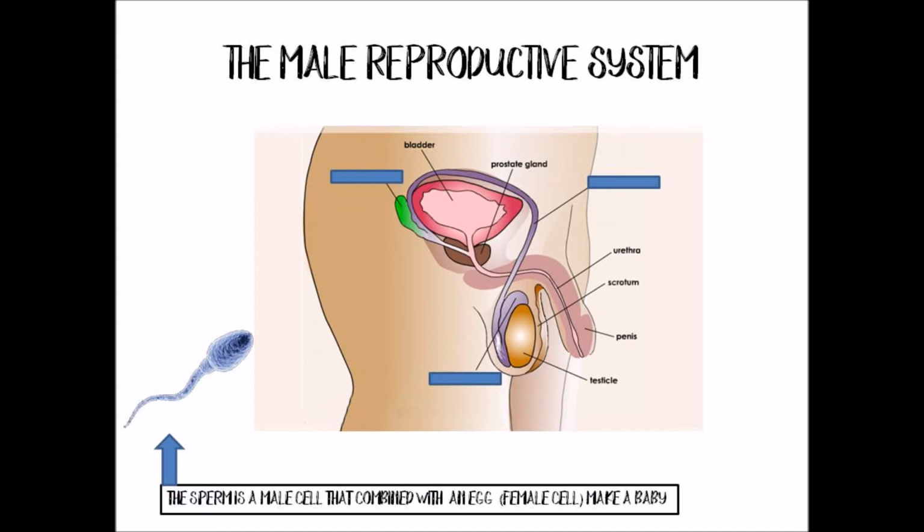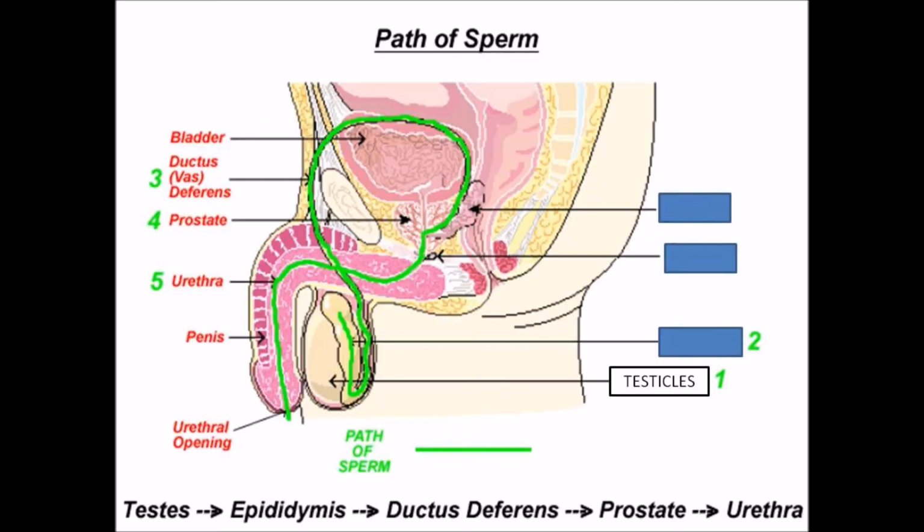Then the sperm travels along the sperm duct that connects the testicles to the prostate gland and to the urethra. That is the way they use to go out of your body. We also have the bladder, the penis, and the scrotum. The scrotum is a patch of skin that contains the testicles. Here we can see the path of sperm to go out of your body.